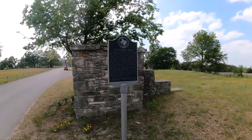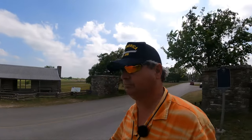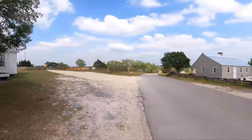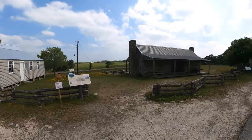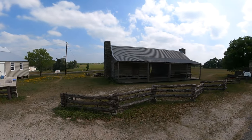According to that, this is the old Baylor Park until they refused to let the railroad come through, and then the town started dying out. Baylor was part of not allowing the railroad to come through, but when the town started dying because the railroad went somewhere else, Baylor bailed. An example of an old school. And this is John P. Cole's cabin.